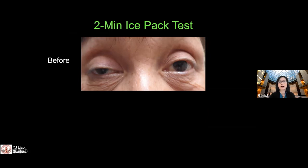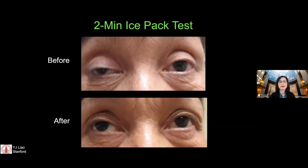So this is her eyelid position before the 2-minute ice pack test. She basically just closes her eyes and takes a little short nap with the ice pack over the eyes. And then her eyes pop open immediately. And this is a very characteristic exam finding in myasthenia gravis.